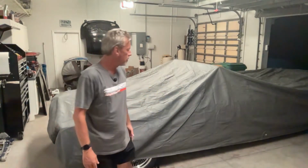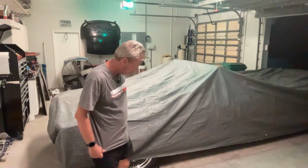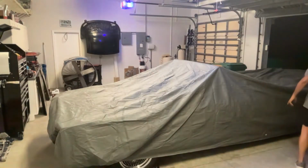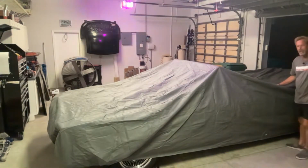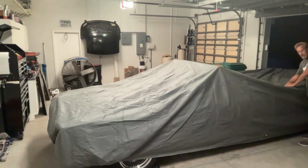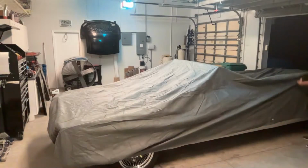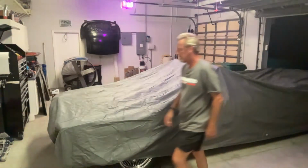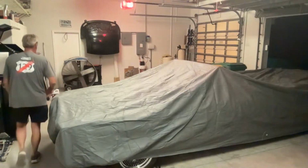Not bad, right? $200 cover should help protect the car from rain and wind and stuff. The buckles are actually in really good spots. Now here's the hard part. Back here, where the tub is, this is obviously just going to fill with water. So what's going to happen is I'll do kind of a partial demo for you guys.